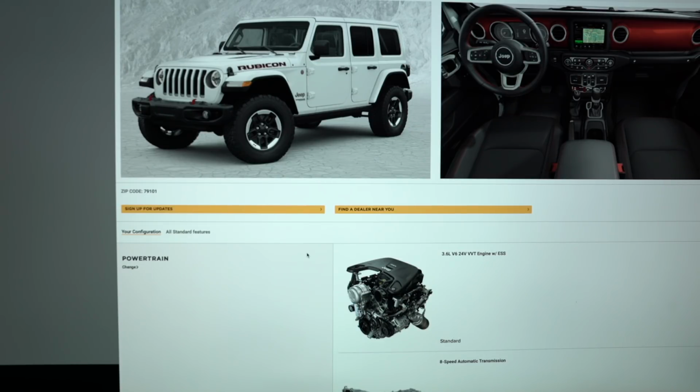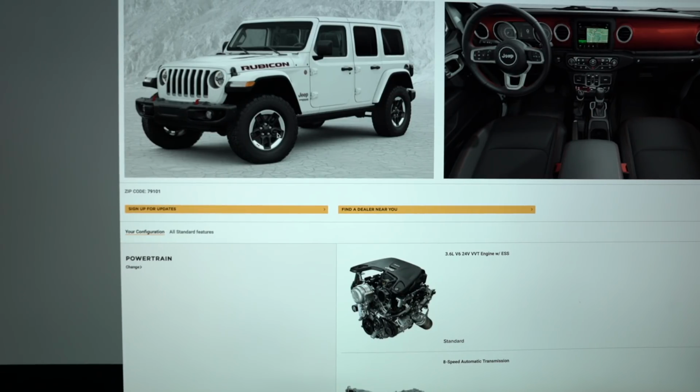Now the Jeeps had been out for a while. It was later in 2016 when I bought it, so they were trying to get them off the lot because they had the 2017s coming in, because I bought mine in September, I think, of 2016 or October. So they were definitely trying to move them. It was the end of the year. But man, $57,000 for a brand new Rubicon. I mean, you're in a whole different price range, you know, to me.